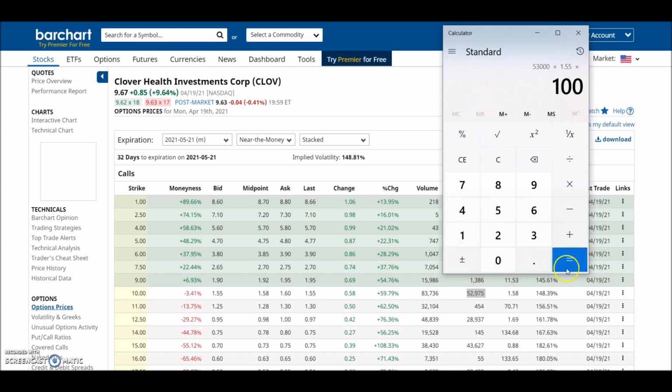So multiply by 100 gives you, oh my god, $8 million to $8.2 million still waiting for the share price to go to 11.55. The break even will be 10 plus 1.55, which is 11.55. This money is still waiting.